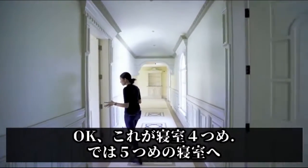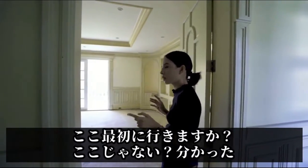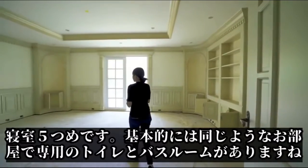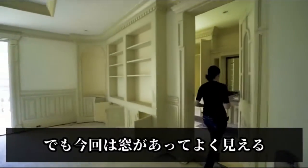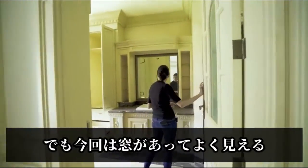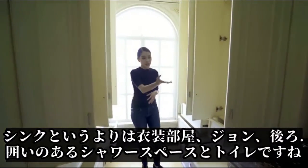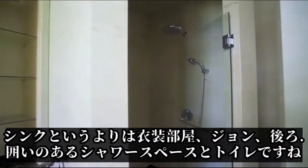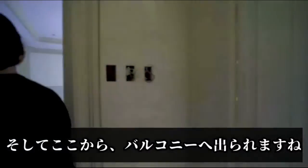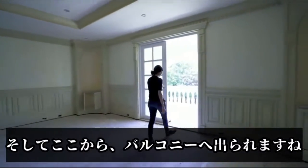And now we're on to bedroom number 5. Should we go through here first? Not that? Okay. So bedroom number 5 is basically the same kind of room, and you have here an ensuite toilet and bath. But this time we have a window outside so you can see better. So you have your walk-in closet, your wardrobe rather, your sink. Behind John, we have the enclosed shower space and the water closet or toilet. And then from here, we can go out into the balcony.